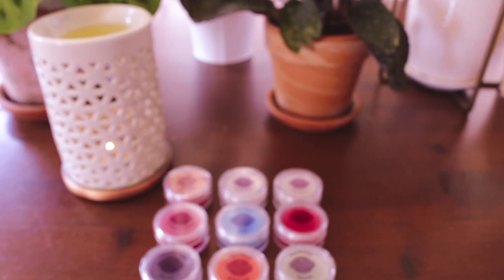Again, this is a scent that I haven't smelled anywhere else. I think it is very unique, and personally, I feel like it's something that you can only get from Scentsy. Like, I don't feel like I could replicate this from somewhere else.